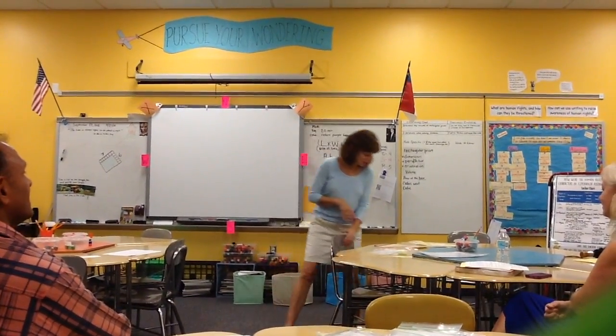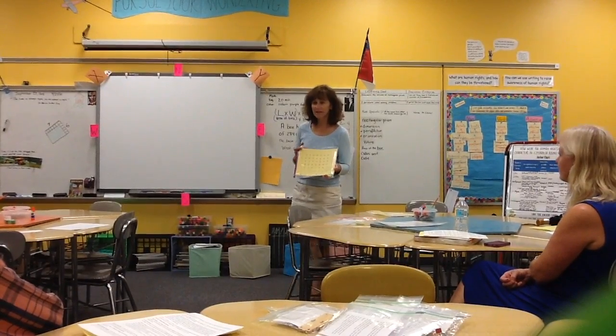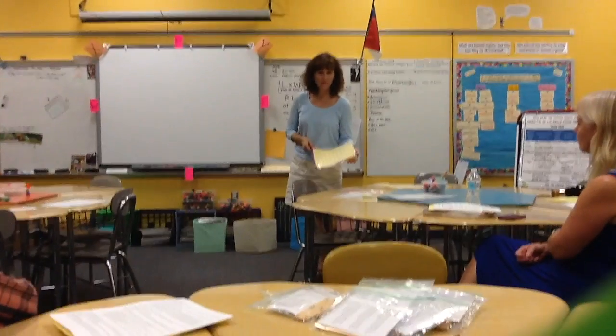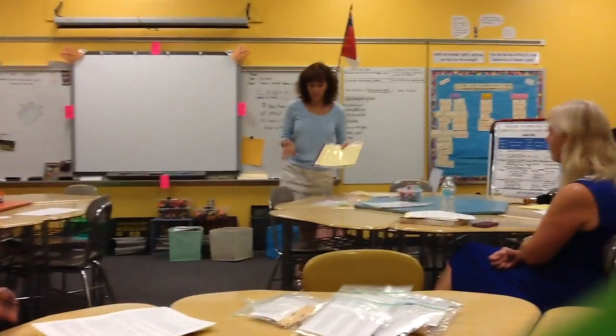In math, we started out with coordinate grids. And I had a couple of games that are available for them to play every morning. I don't have these available to take home right now. If you want one, I can make one for you, but these have to be laminated, and I've got like 15 of them made across the grade level, but if you would like that.